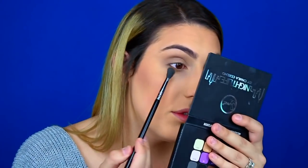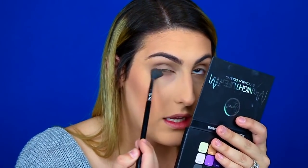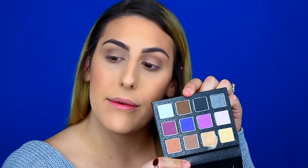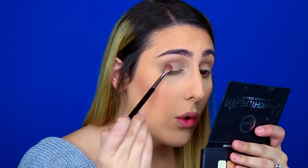So now what I'm doing is I'm just going to use the same brush and drag it down onto my lower lash line. That is just going to not do much, so I'm not really that worried about it. Okay guys, so after we spend approximately 20 minutes trying to get this product to even show up on our eye, we're going to be using this next shade right here, which is this dark brown, and that's called After Hours. I'm just going to set it in the outer corner with this Sigma E25.